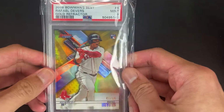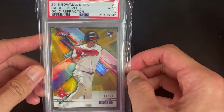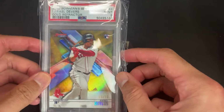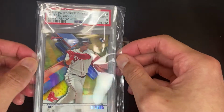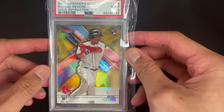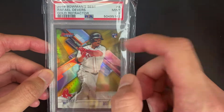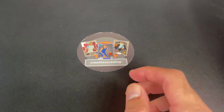Next one up, Rafael Devers Gold Refractor 250 PSA 9. This is one of the last purchases I got before I shipped it out. This was $115. I bought this based off doing some research in baseball and wanting to turn over some profits I had with some Ohtani cards that I bought early on. And I heard of Sports Card Nonsense, who did say Rafael Devers was a good buy at the moment, so I bought a nice looking card for that.